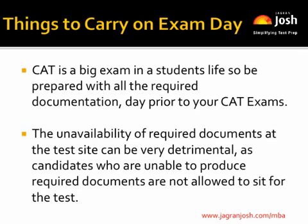Let us see what to carry on the examination day. CAT is a big exam in a student's life, so be prepared with all the required documentation a day prior to your CAT examination. The unavailability of required documents at the test site can be very detrimental, as candidates who are unable to produce the required documents are not allowed to sit for the test.